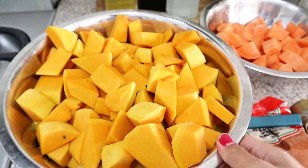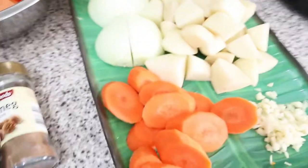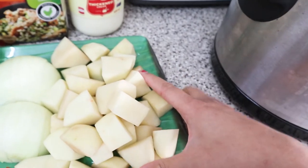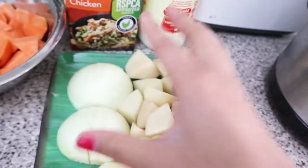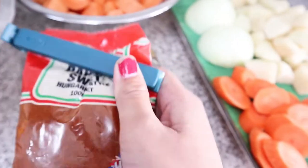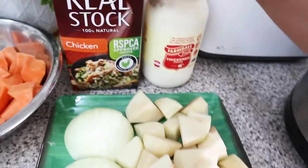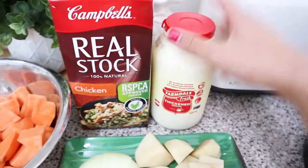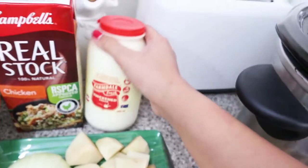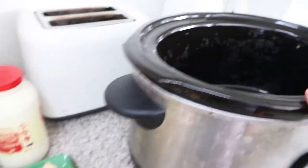Ito ay ang combination ng canned pumpkin tapos butternut, tapos one sweet potato, and then may isang carrot tayo, tapos minced garlic, and then three potatoes, tapos one big onion. Meron din tayo for seasoning, yung sweet paprika, tapos nutmeg, and then chicken stock, tapos may 1 cup of cream tayo. Although yung cream, ilalagay natin yan mamaya pag tapos na siya. So, hindi natin siya ilalagay sa ating slow cooker.